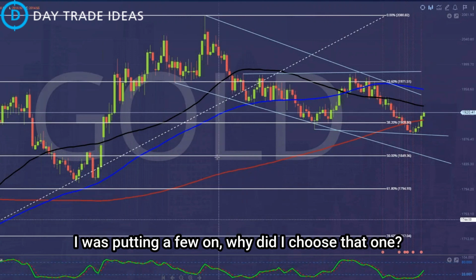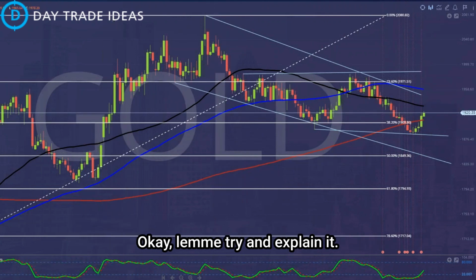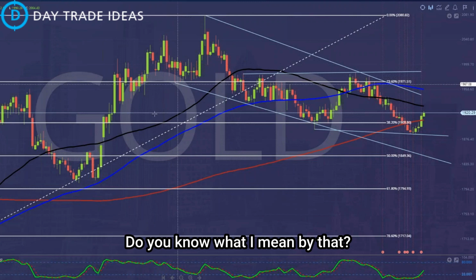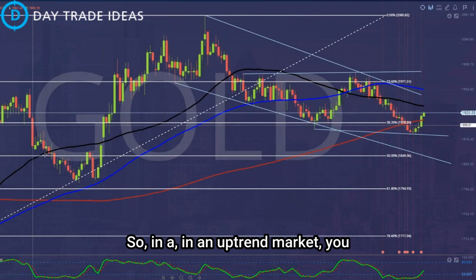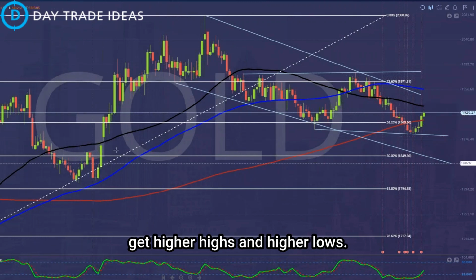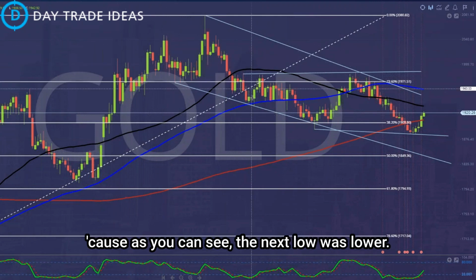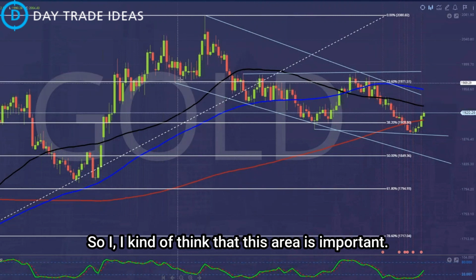I was putting a few on. Why did I choose that one? Okay, let me try and explain it. This is the last higher low. Do you know what I mean by that? So in an uptrend market, you get higher highs and higher lows, yeah? This was the last higher low because, as you can see, the next low was lower. So I kind of think that this area is important.